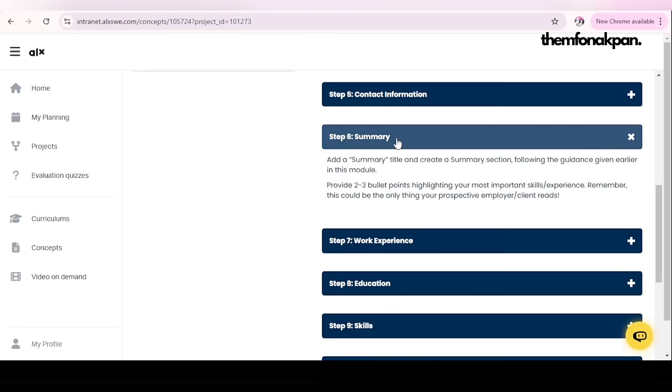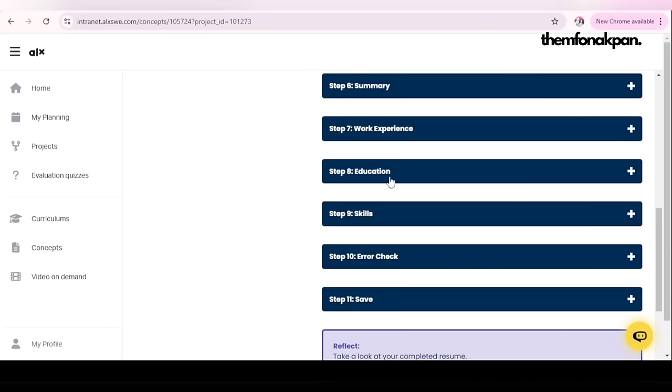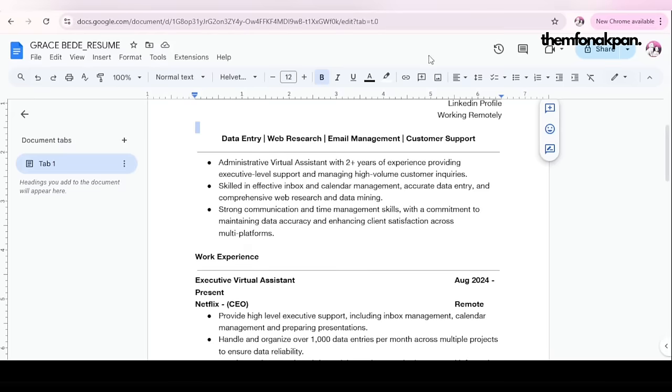Okay, so let's go back to Savannah. Our summary. Oh, look at this. I did not even look at this. Provide 2 to 3 bullet points. You see? One point. Work experience, education, skills. They didn't even put certification, but we did. Okay, your skills section, we're good. And save. We're done with our resume.